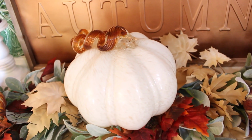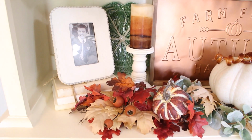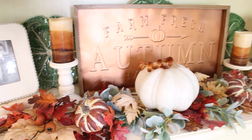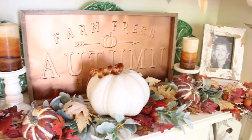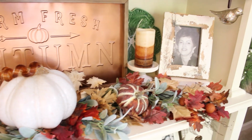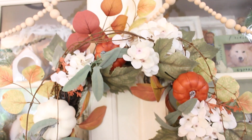You will see that I used the wreath that I found at Big Lots on the china cabinet here in the family room. I thought the colors were just perfect to go along with the arrangement. I loved this wreath so much that I actually went back out to Big Lots and bought a second one for the hallway that I'll be sharing in another Decorate With Me episode.